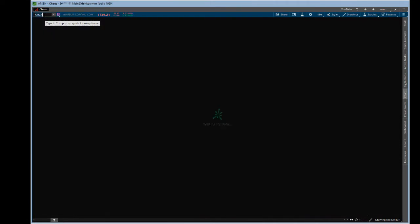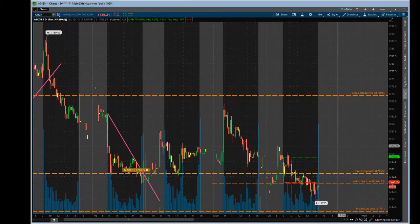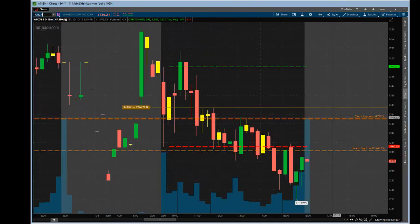Amazon was another one to keep on the radar today. It's generally continuing to be weak right here. It pushed up a little bit into the close, with nice candles right here, but it was pretty bearish as it broke the 15 ORB down today. So, a couple of moves on that one.